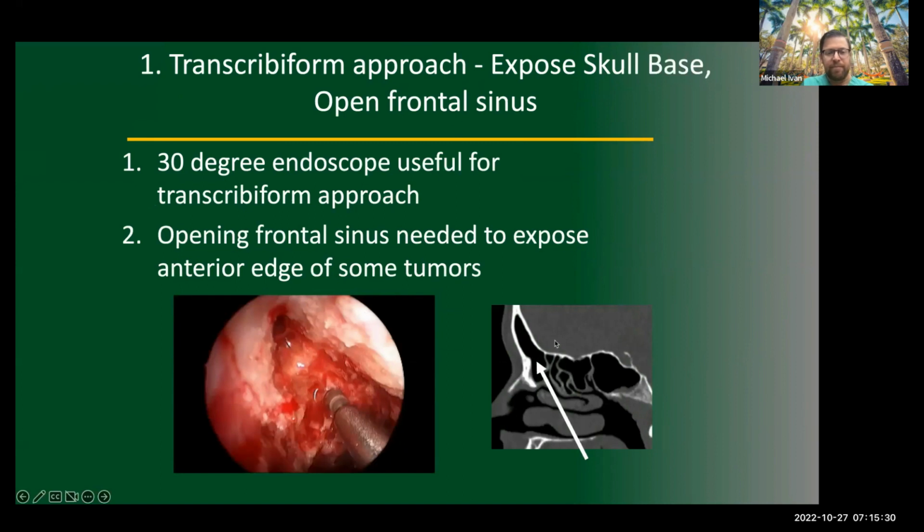So a 30-degree endoscope is really critical for using this. We want to open up the frontal sinus to get the most anterior exposure here. You can obviously see this is the angle of view, but you're coming in through the nose. And so you need either a 70-degree or 30-degree scope to see around this corner to see up the frontal sinus.